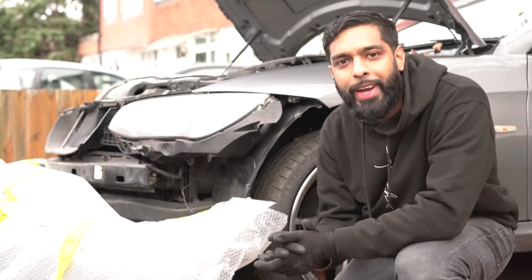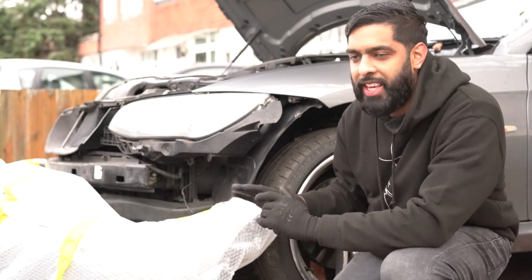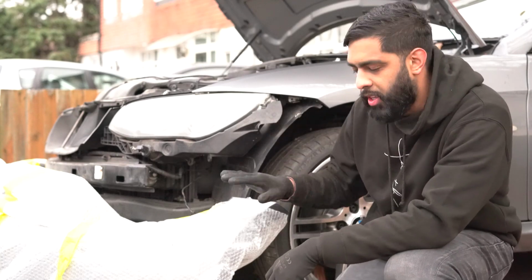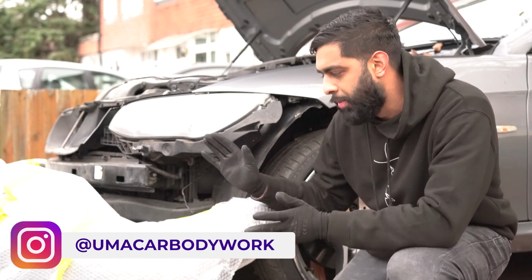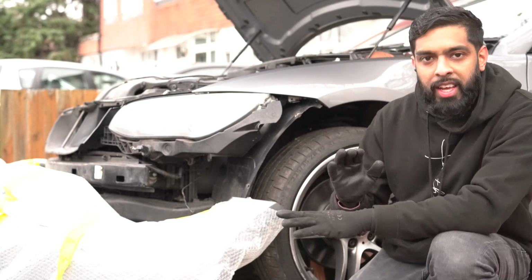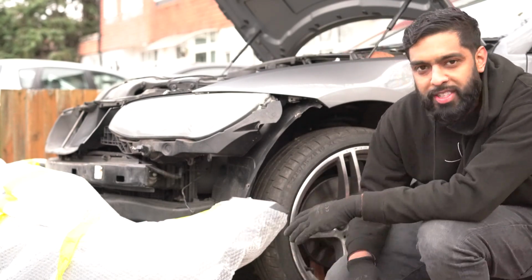I am probably more excited than Ryland at this moment, because I want to see how this front splitter and this front bumper looks on the car with Uma Car Bodyworks. Amazing job. So we're gonna see how it matches, how it looks, and I'll show you guys the final result.